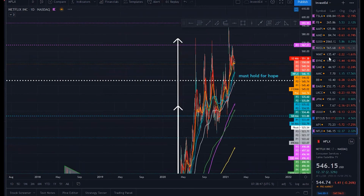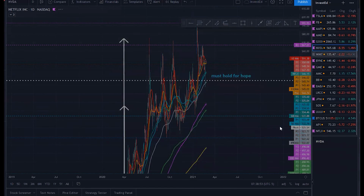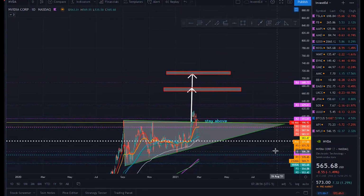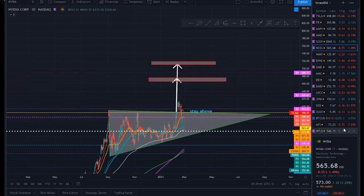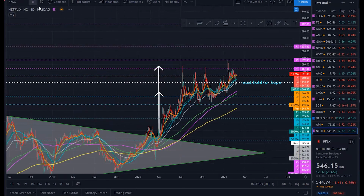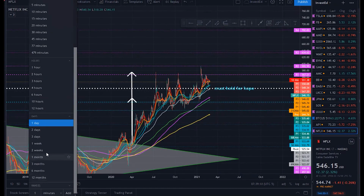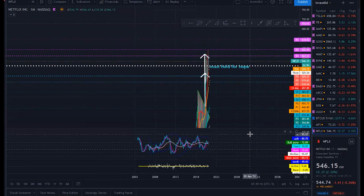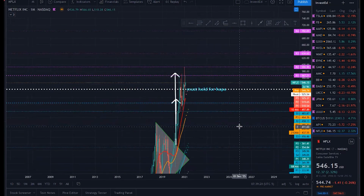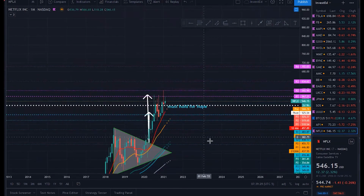And Netflix. Netflix was to explain what's going on in NVIDIA. So NVIDIA, don't discard this yet. Netflix, do we have anything with this? It's just consolidating, going sideways here. I think we have to go to much higher time frames. I think it's going to go up eventually, but for now, it's just consolidating, kind of making a bit of a rising wedge. I don't like those, but let's see what happens.